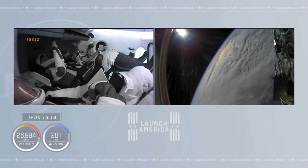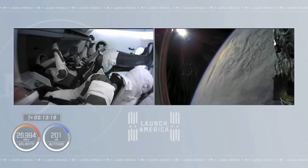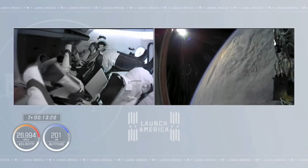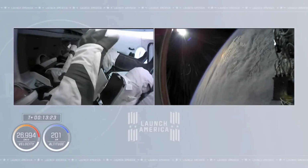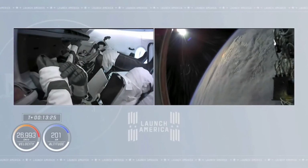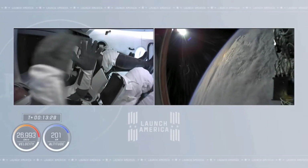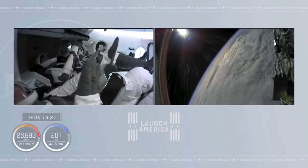SpaceX Endeavour, we... And Endeavour, you cut out a little bit there. If the question was if you're go to open visors, you are go to open visors at this time. Copy and work, thanks.